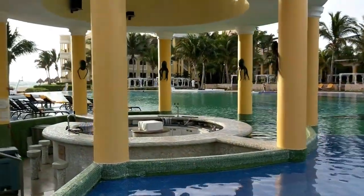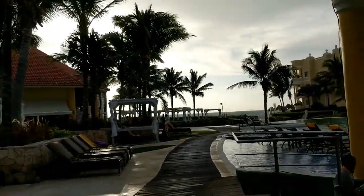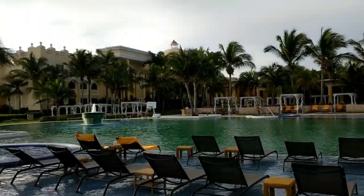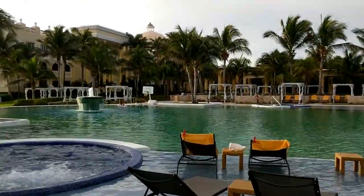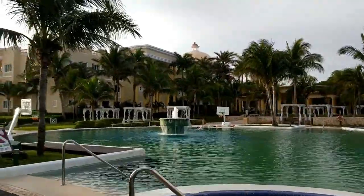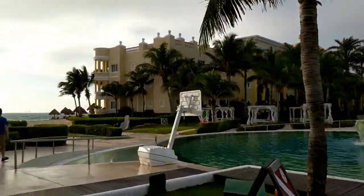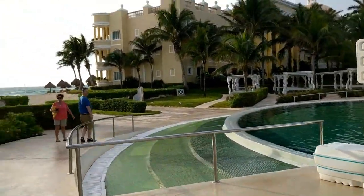And here's the swim bar. This is also the pool where they'll have the activities. So the water volleyball, the water basketball. They do the scuba diving demonstration here. We did water aerobics yesterday. So you have lots of fun things you can try out. And then this has an infinity edge, and it leads out to the beach.